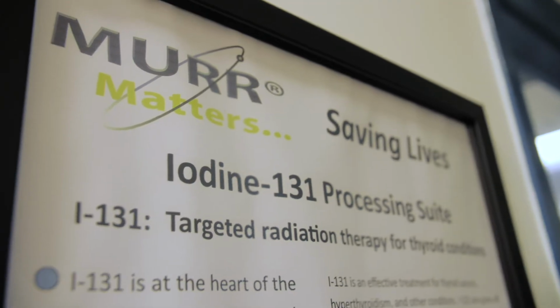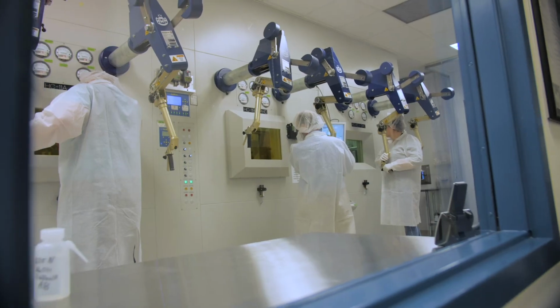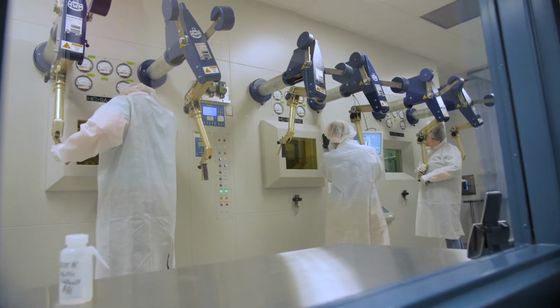We expect to see over 50,000 new cases of thyroid cancer in the US this year. And we'll be able to make an impact by ensuring that these patients have the life-saving radioisotopes they need when they need them. Iodine-131 is a radioisotope that's used primarily to treat hyperthyroidism and thyroid cancer.